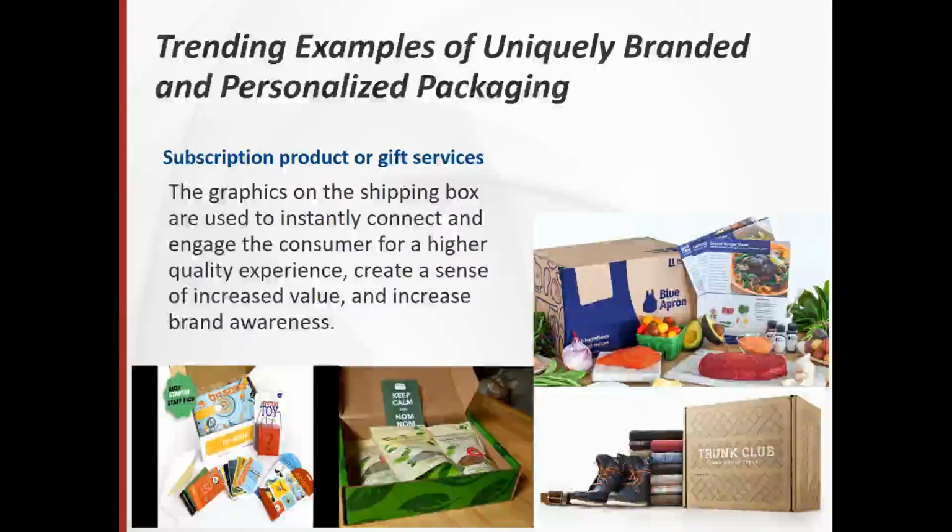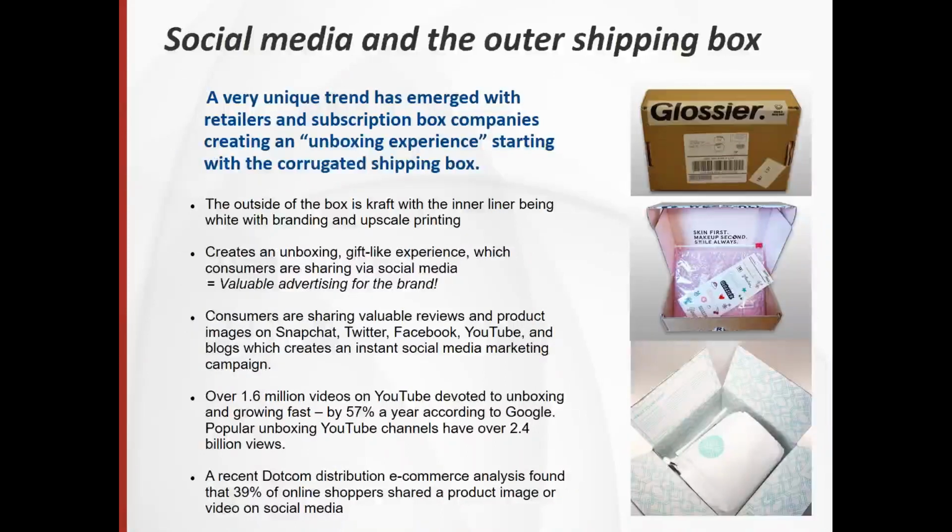But something really interesting to also note, there's this whole silent factor in this unboxing experience, and that's social media. Consumers are sharing their unboxing experiences on social media for their friends and family to see. InFact.com recently reported that 39% of online shoppers shared a product image or video on social media. And when you think about it, that's really free word of mouth marketing. I mean, what more could you possibly want? They're showing your product and why they liked it and probably why they're going to buy from you again. So now you have a likely returning customer and maybe even a new one with their friend or family, that recommendation.